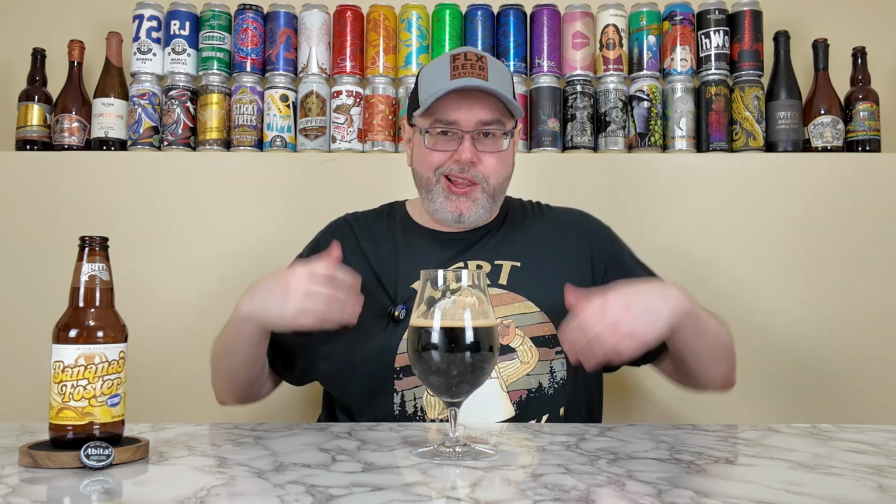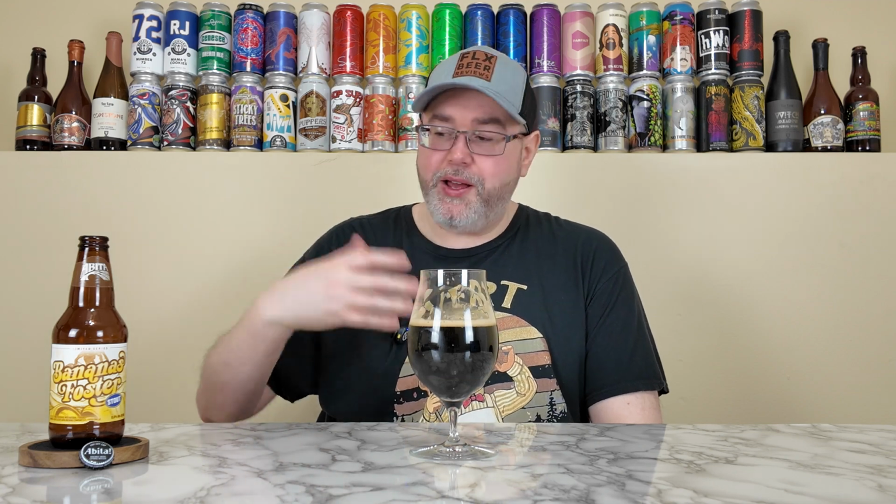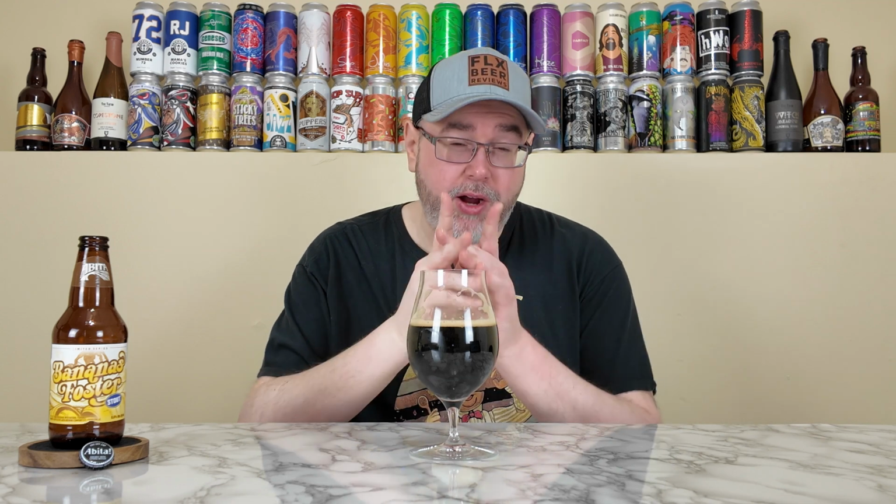First things first, I can tell this is boozy. 8.5%. A lot of breweries nowadays, when you have an 8.5% beer, hide the alcohol well. This does not. But maybe it's on purpose because you kind of want to know it has that rum kind of character, which is boozy as a spirit. I do get a little bit of rum character, which we'll talk about momentarily. Let's go body mouthfeel.